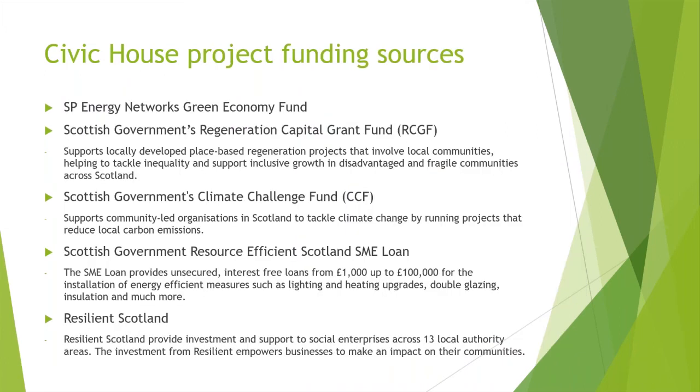Thank you very much. So how has this project been funded? We are one of the big funders. We are providing capital funding for not just the PV, but other measures that are being installed as part of the project. They've also benefited from Scottish Government money in terms of regeneration capital grant funding, which helped them purchase the building. The Scottish Government Climate Challenge Fund have provided funding, as well as Resource Efficient Scotland via their SME loan program, and also Resilient Scotland, who have all contributed to the funding package for this project. Next slide, please, Paul.